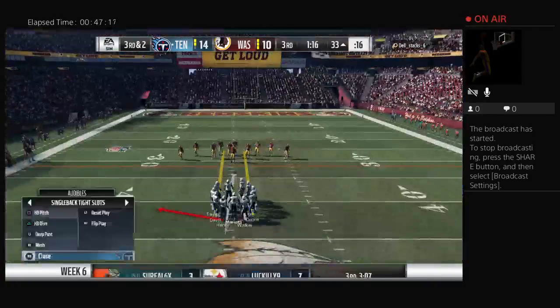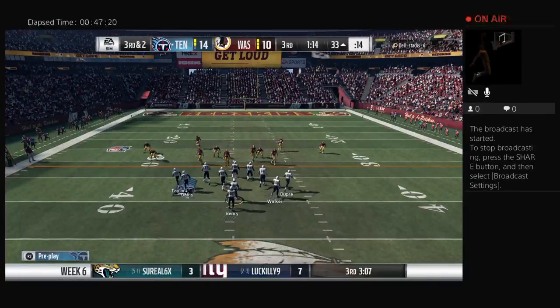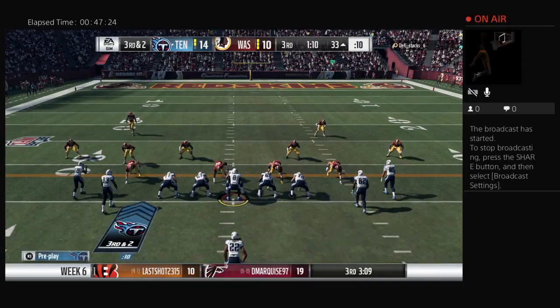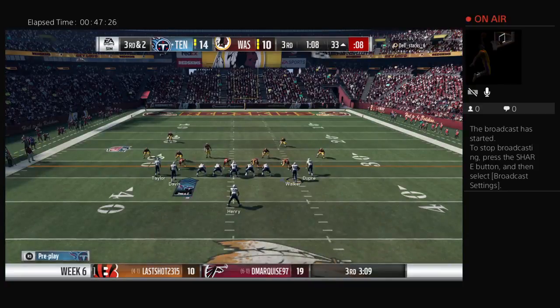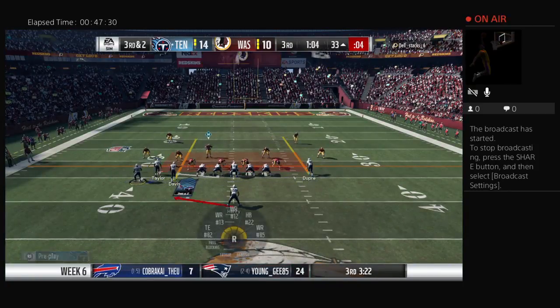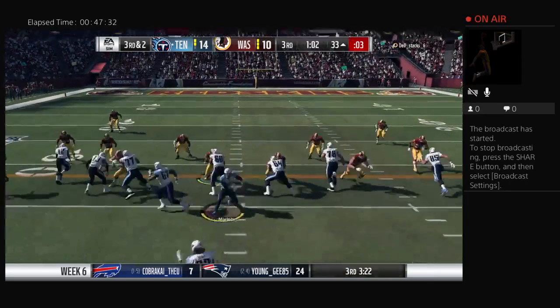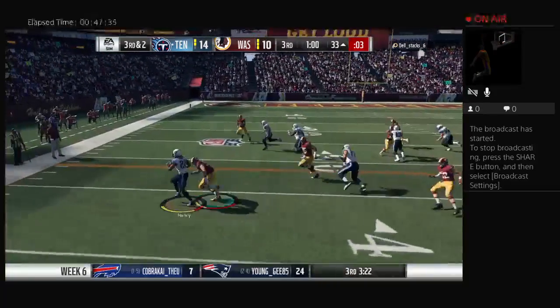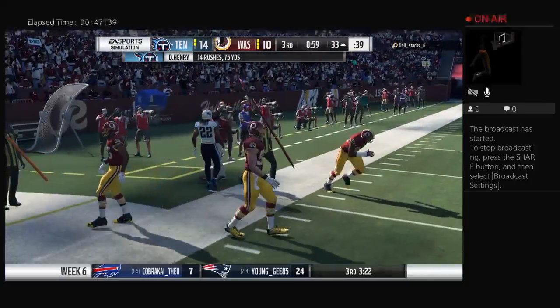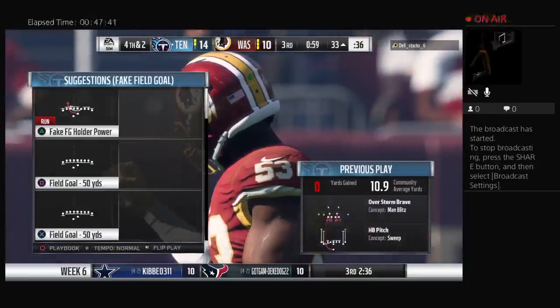The Titans on third down, just 1 for 3 thus far. This time they face a 3rd and 2. Walker, the tight end, in motion. Time running out here on the play clock. On third down, Henry fights him off. Call it no gain there, and it leads to a 4th down.